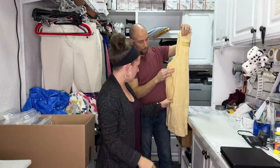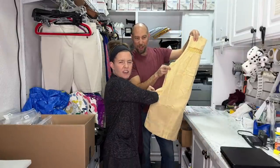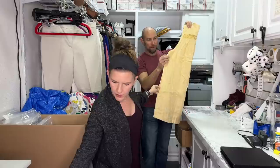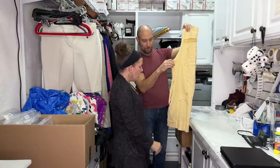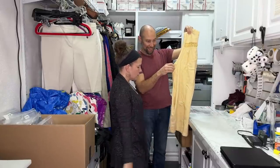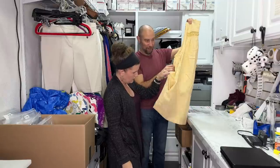I love this dress. Does it have pockets? It has pockets! Oh, a bonus. Wait. They're big enough for a cell phone. Oh, you can wear this to a festival and not have to bring a purse. Look, it's totally in there. Oh, perfect.